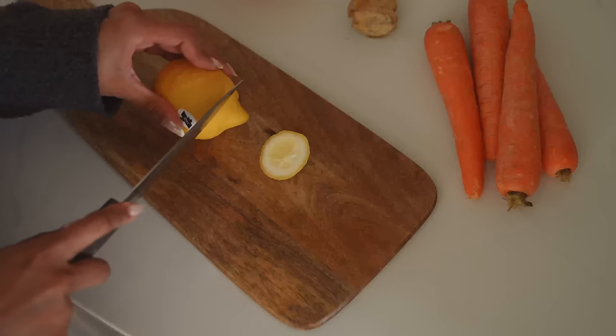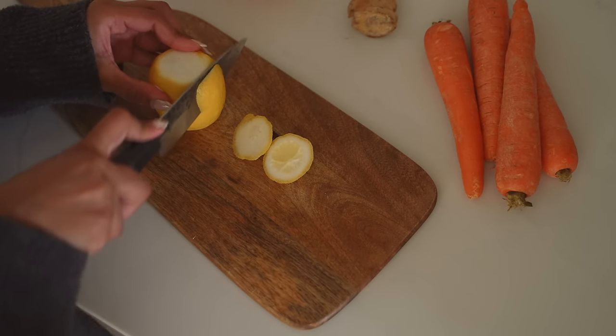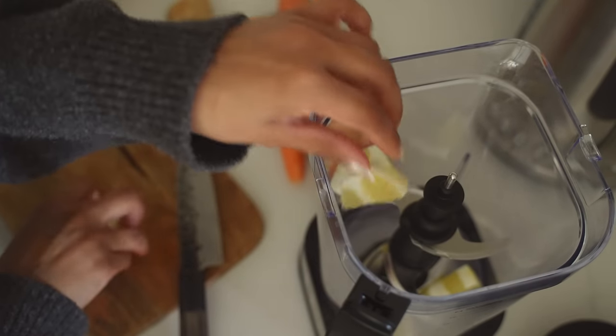I don't have a juicer at the moment because I don't think it's really worth buying one just yet while I've just sort of started my juice journey. I pretty much throw everything into this Ninja blender and hope for the best.